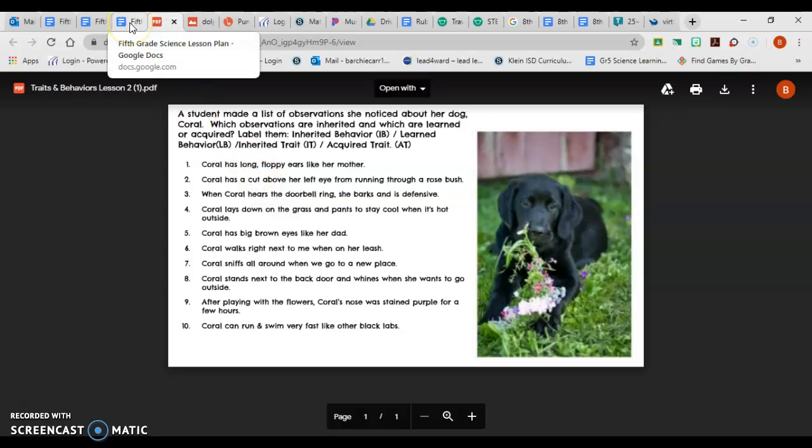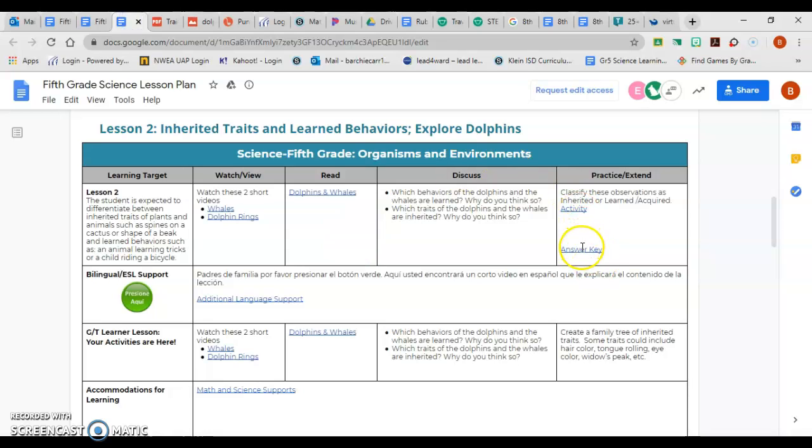And we can talk about more what those different things are in our Zoom meeting. So please come to the Zoom meeting so we can talk more about that. And then here's your answer key down here after you've done that.